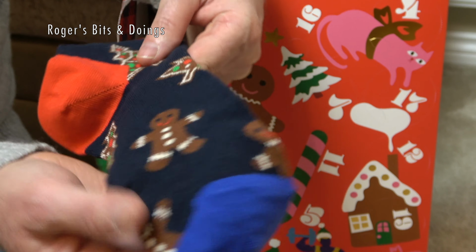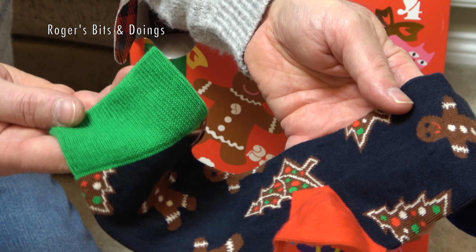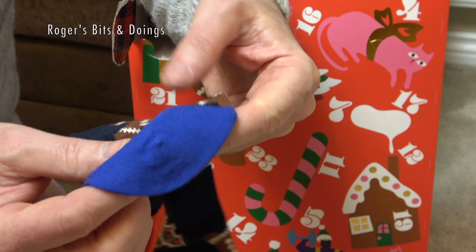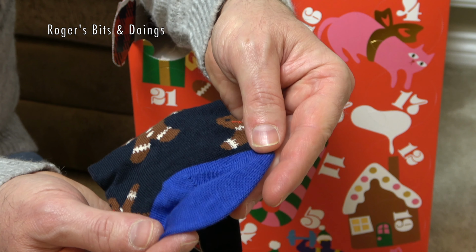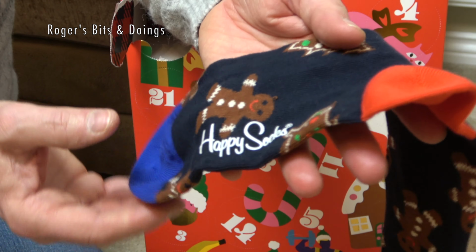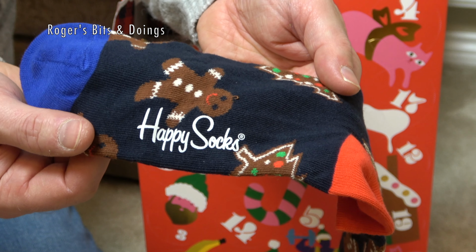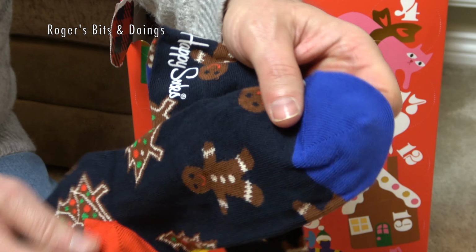But there we go, lovely navy background and very Christmassy green and Christmassy red there, and slightly less Christmassy, I'd say that was a royal blue for the toes. And of course, as all the Happy Socks have, they've got the older Happy Sock logo just on one of the socks, I believe. It's only on one, yes.